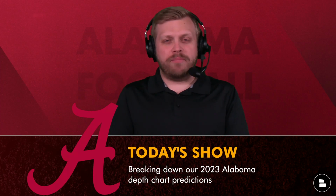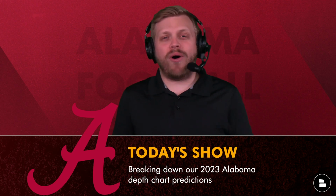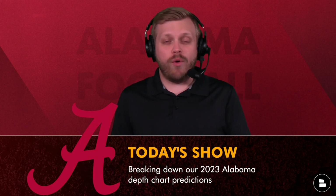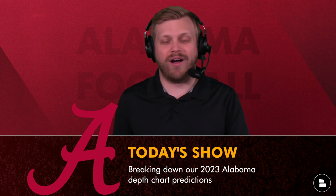With the Alabama football season just days away and the Crimson Tide not releasing a depth chart because of distractions or whatever, according to Nick Saban, we're going to do our damnedest to break down what we think the depth chart looks like, knowing things can and certainly will change as the games get played and we realize what Alabama actually wants to do on offense or on defense.